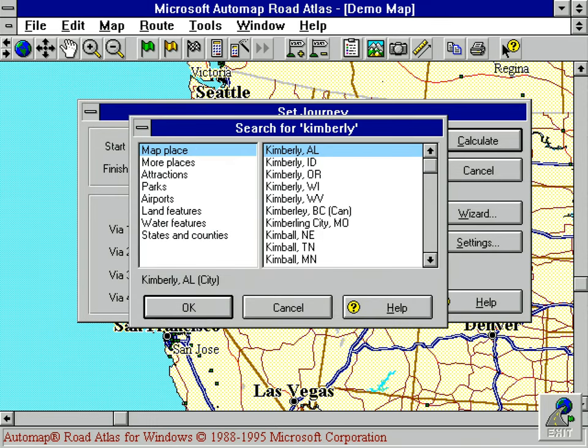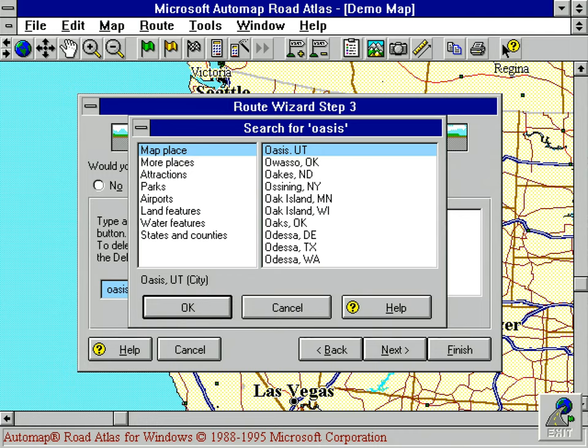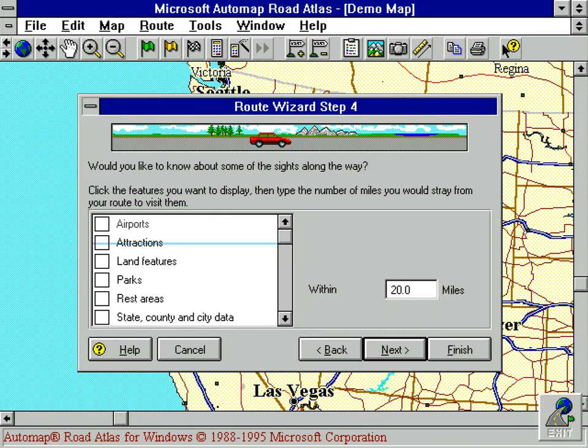AutoMap's databases contain nearly 500,000 miles of roads and well over 100,000 towns and cities. Let AutoMap plan your breaks, helping you choose up to 25 stopovers and waypoints and showing you potential places of interest along the way. AutoMap can be your complete vacation planning tool. Just tell it what to look out for and how far you're willing to stray off the beaten path to see it. AutoMap can recommend hundreds of things to see and do on your trip.